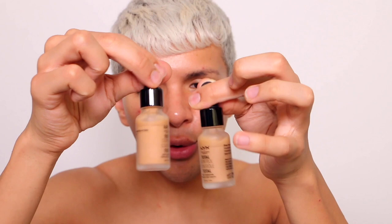This is the NYX Total Control Drop Foundation. And it's like so separated. Yeah, I just know that these in particular are old. So I'm gonna throw them away. Then I'm also gonna throw this away. These are all my kind of light coverage foundations. I'm gonna throw this away. This one is by Milk. This seems really unsanitary to me. So I'm gonna throw that away.